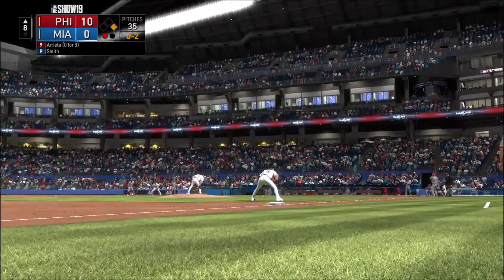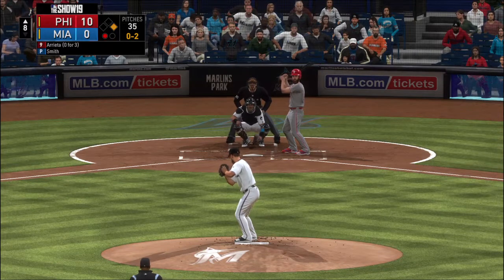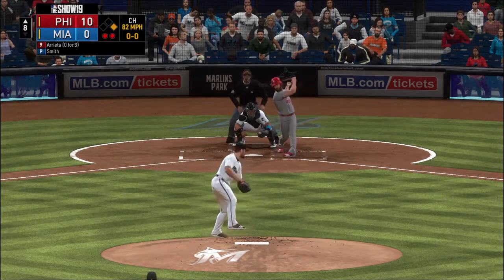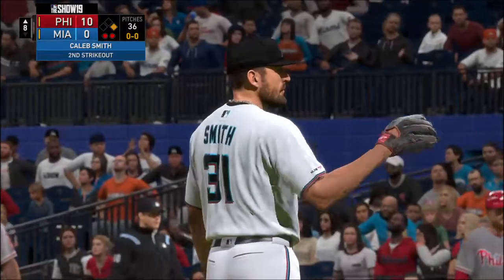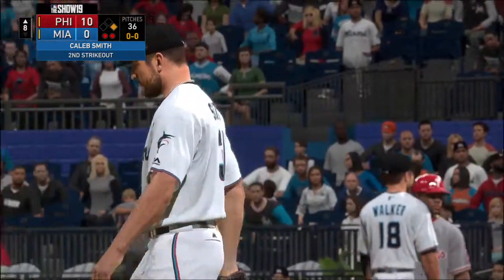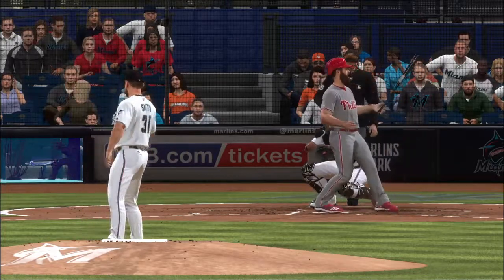Franco, a runner at first with 1 gone in the inning. Got him. And that's the 3rd time we've written a K next to his name in this one. Boy, there's the perfect pitch right there, the straight changeup. He hadn't used it yet in this at-bat, and what does he do? He uses it, Segura pulls the string, and gets the big strikeout.